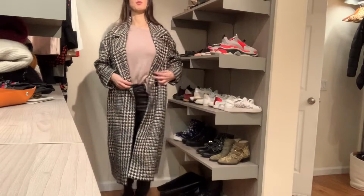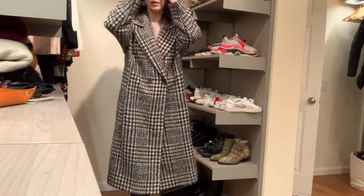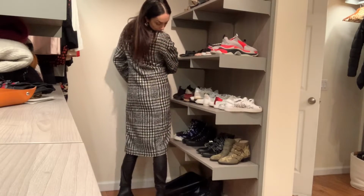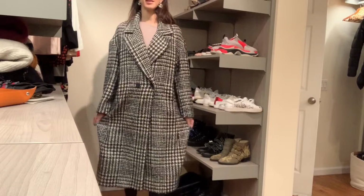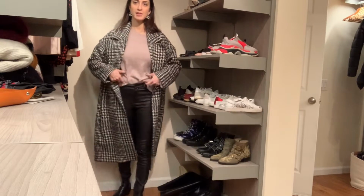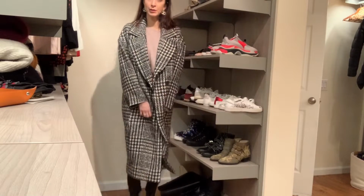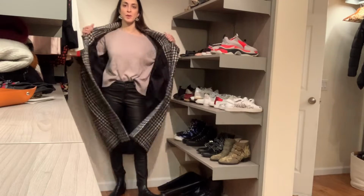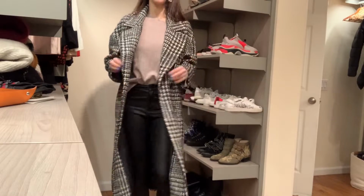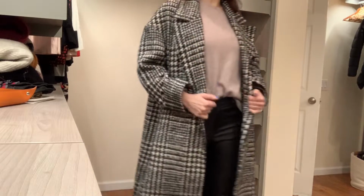I don't think I would ever wear the coat closed, maybe, you never know. It's very light and not warm at all. So you do need something warm underneath if you're gonna wear it when it's very cold. It's a roomy coat, so it's perfect for layering underneath. Okey-dokey, so this is the coat.